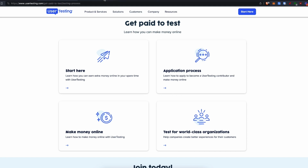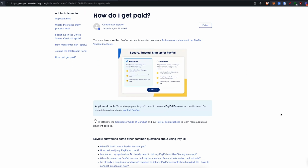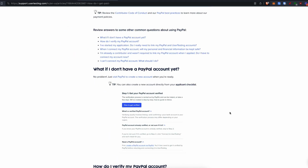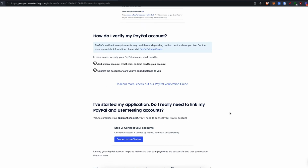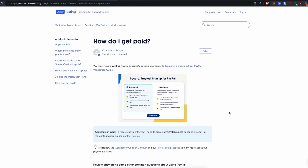Now let's go over how you actually get paid once you've done these tasks. If you go over here, the only way they can pay you is through a verified PayPal account. This just means a PayPal account that you have linked up to your actual bank account. This can be a personal account in most countries. However, in India, it needs to be a PayPal business account for some reason. So in order to get paid, you need PayPal. They have no other payout options, only PayPal. You also get paid out every 2 weeks, which is not the best, but it's fine. Most of these sites pay you in a week, but usertesting.com pays you every 2 weeks.